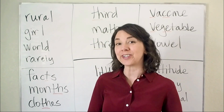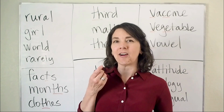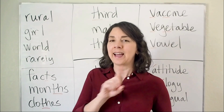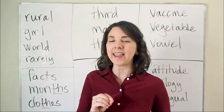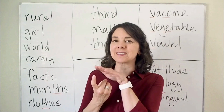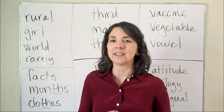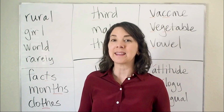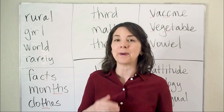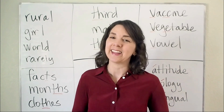Rural. Girl. For that one, you want to sort of blend the R into the L. So the R, the tongue is going to come and curl. However, the tongue does not touch anything when we make the R in English. It's just hanging out there in the mouth, but it's not touching the top of the mouth. Girl. To make the L, you're going to put your tongue touching the area that's behind your teeth. Girl, world. That's also a hard one.